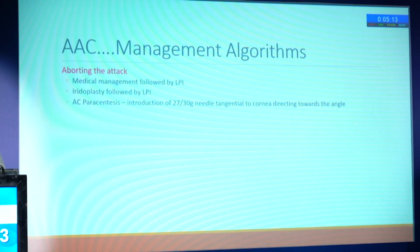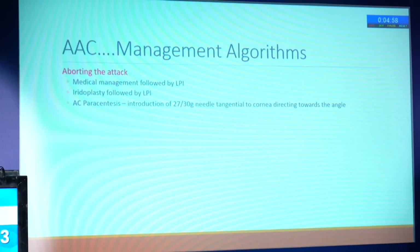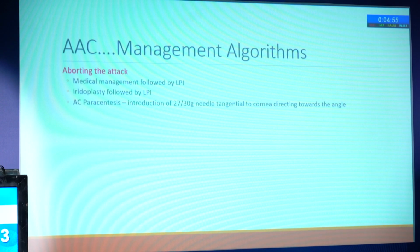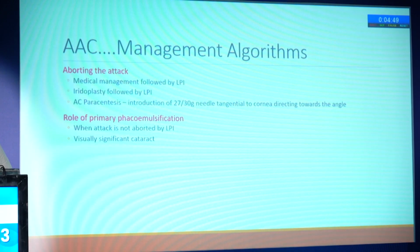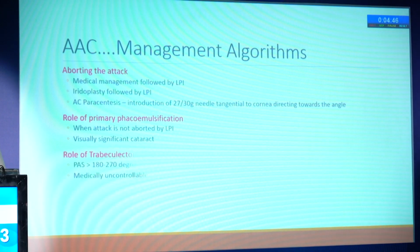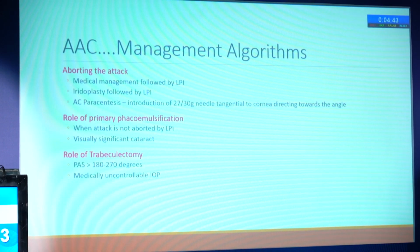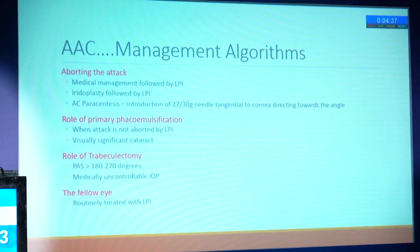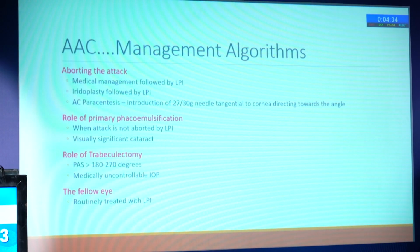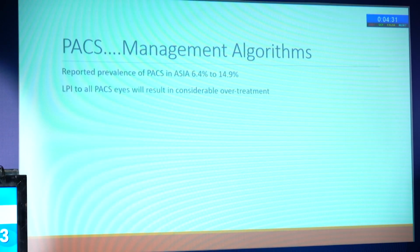So coming to the acute angle closure management algorithms, we need to abort the attack medically with 20% mannitol IV, followed by laser peripheral iridotomy. Iridoplasty if the cornea is edematous or the iris is extremely boggy, if you are comfortable with it. And AC paracentesis, we can introduce a 27 or 30 gauge needle tangential to the cornea to restore the angle. It aborts the attack. If it is not aborted, and the patient has visually significant cataract, we can go for a primary phacoemulsification. If the anterior synechiae is more than 180, sometimes 270 degrees, we can go for filtration procedures. And almost always for the fellow eye, we have to routinely treat with peripheral iridotomy.